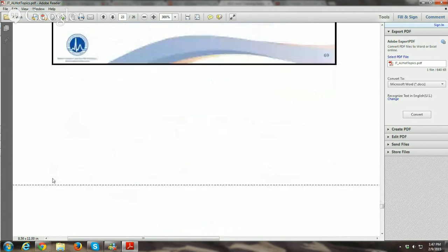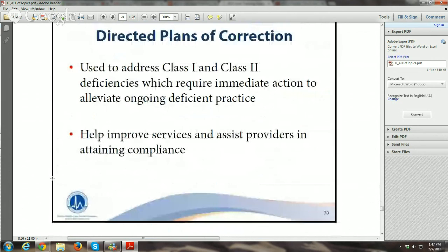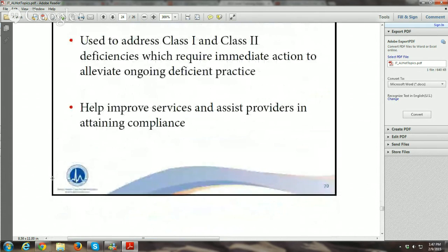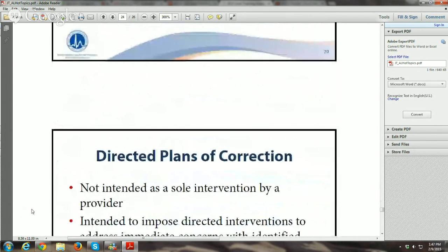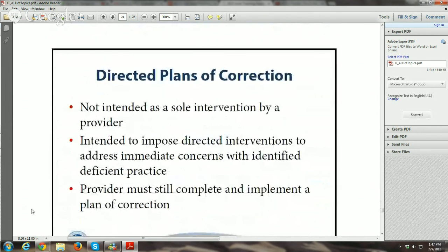Directed plans of correction are used to address Class 1s and Class 2s, which require immediate action. They help to improve service and assist providers with attaining compliance. So AHCA basically helps you to correct this. They give you a corrective plan of action. It's not the only thing that they do or the only thing that they expect.